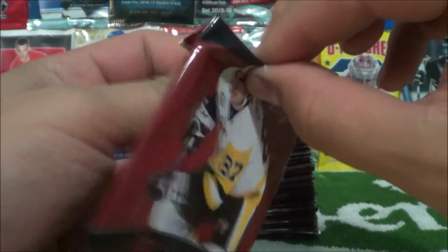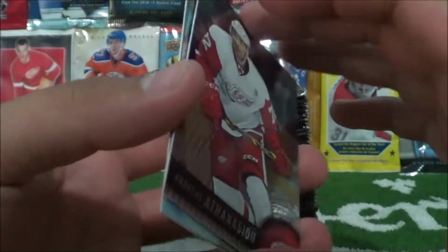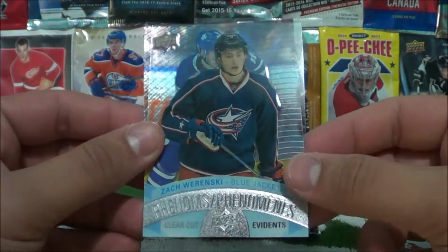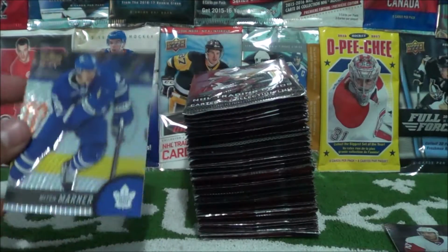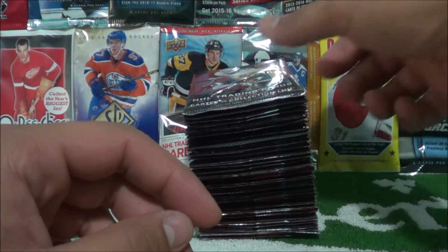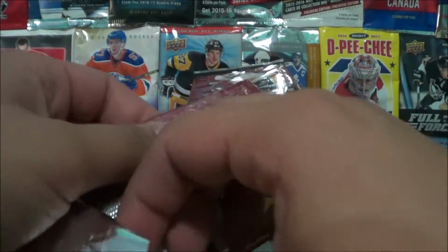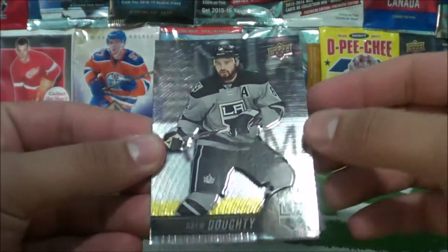Pack number one. Andreas Antanasau base card. Clear Cut Phenoms, Zach Werenski. Very nice. And a Mitch Marner base card. That's actually only my second Clear Cut card so far. Hopefully we get a few more of those today. Drew Doughty base.